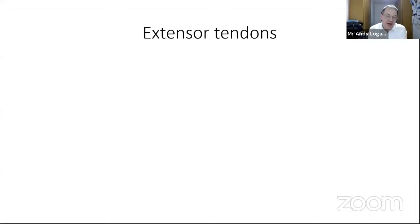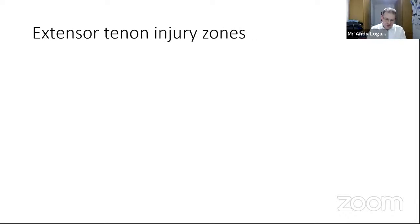Okay, so tendon injuries, it's quite a large topic. So the way I'm going to run it here is I pick stuff that I would be asking you if I was examining you on extensor tendons and flexor tendons if it came up in the exam. So what I'm going to do is I'm going to ask you questions, show you cases, and then pause in between to give you a chance to answer to yourselves. So we're starting off with extensor tendon injuries.